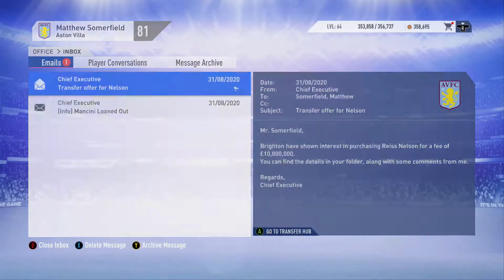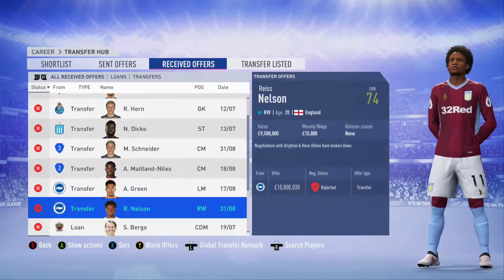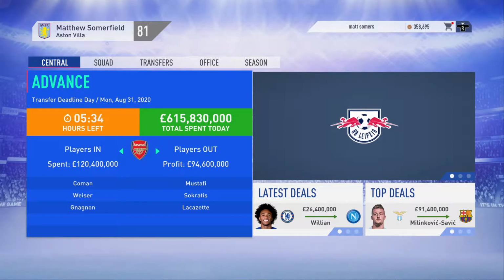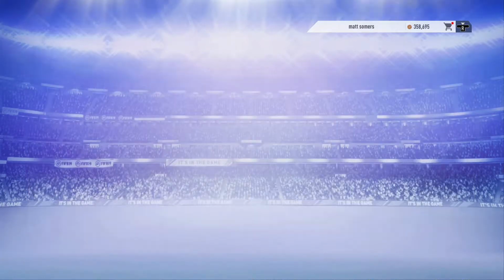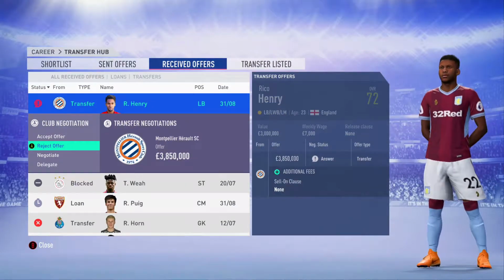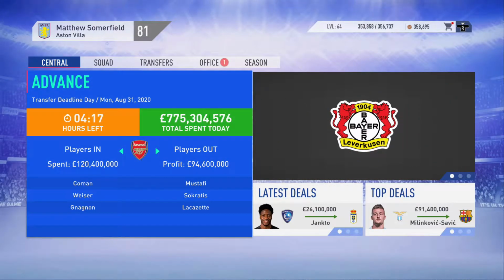Got a transfer offer for Reiss Nelson as well. He's now worth just over 9 million according to his valuation, and we've been offered 10 odd million by Brighton and Hove Albion, which I've rejected because I really want to hold on to the player. There's no point even looking at that kind of offer. As the same here with Rico Henry, the marauding left back. I'm not going to let him go, certainly not for 3.85 million. It would have had to have been a huge amount of money to even partly convince me to let him go.